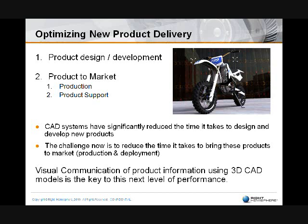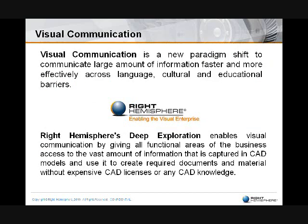All these documents are product related, and the ability to reuse product information captured in CAD data to complete these tasks faster and more cost-effectively has become a necessity. The concept of visual communication is born. Expanding visual communication has become a paradigm shift that is happening in front of our eyes for a number of reasons. Acceleration and internationalization of product development require large amounts of information about the product to be communicated faster and more effectively across geographical, language, cultural, educational, and other barriers. Right Hemisphere has provided the answer before anybody else, and continues to be a leader in visual communication for product development companies.